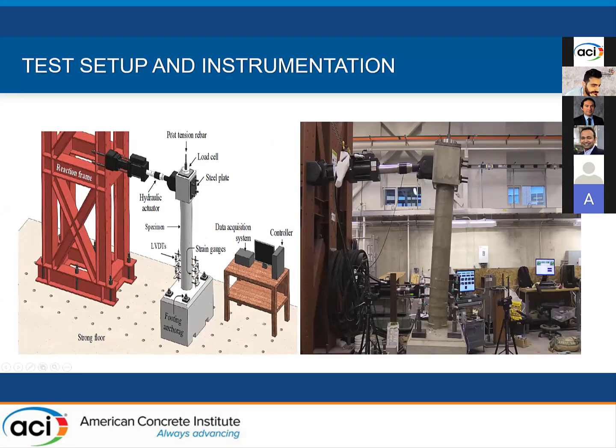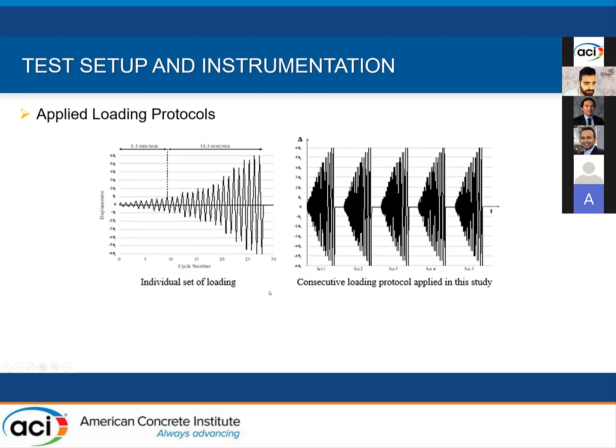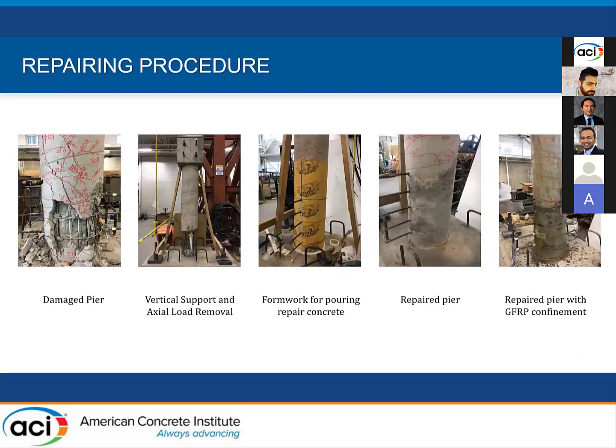This figure shows the test setup, and it's a typical, standard cyclic test that was performed. Just to give you an idea about the main elements here, the post-tensioning rebar was used to apply the axial load, the LVDTs were used to measure the curvatures, and strain gauges were installed on the longitudinal as well as the transverse reinforcement in the plastic hinge region. In terms of the applied loading protocols, we applied two sets of loading protocols. The first was basically an individual loading protocol, and the second set was repeated loading protocols that were applied to the bridge columns to mimic the effect of the aftershocks.